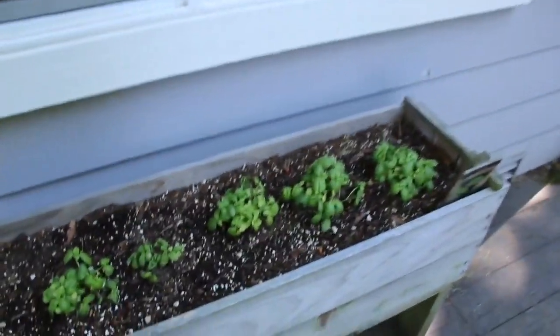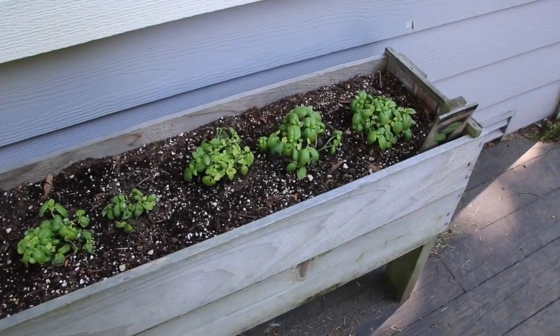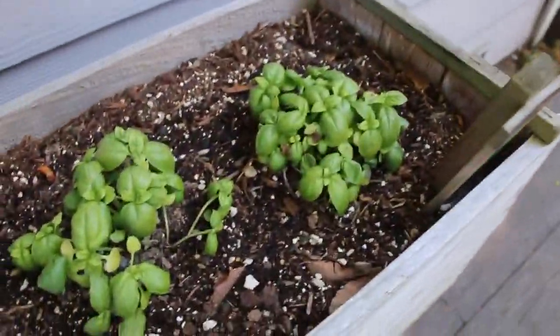This is where I plant my basil, and I broke my rule. I never plant basil until July because it's always too wet and too cold. And look at this plant right there. It's already starting to die. It doesn't look as nice and bushy as these guys, so I hope some of them make it.